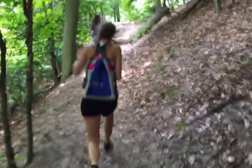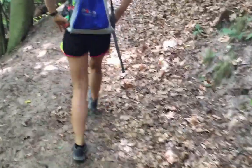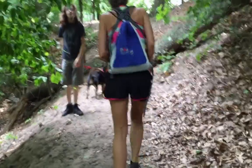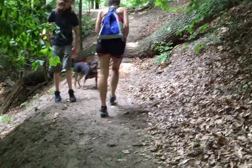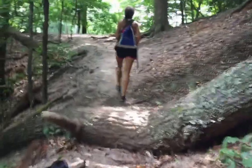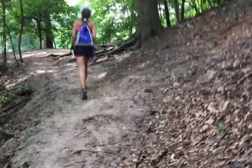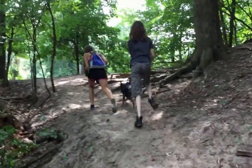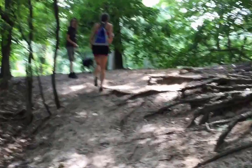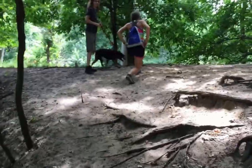Oh my goodness. You gonna lunge over that log? 14, 15, 16, 17, 18, 19. Take big steps. Mom, or Dad, look at the mushroom. 1, 2, 3, 4, 5, 6, 7, 8, 9, 10, 11.